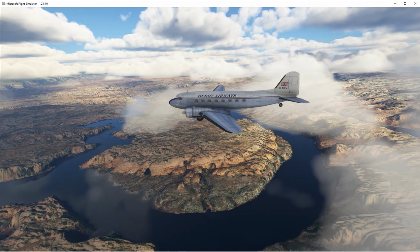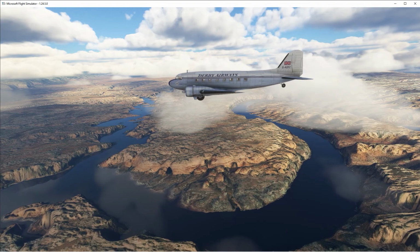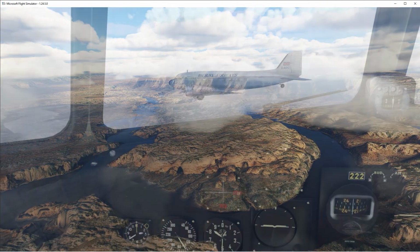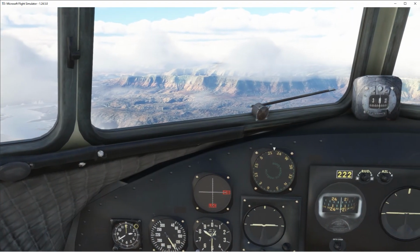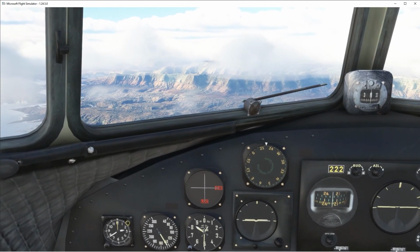I think the Grand Canyon started 70 million years ago, and it's taken this long to get to this point. So it's an amazing piece of work. I have been there personally. I would love to go back.